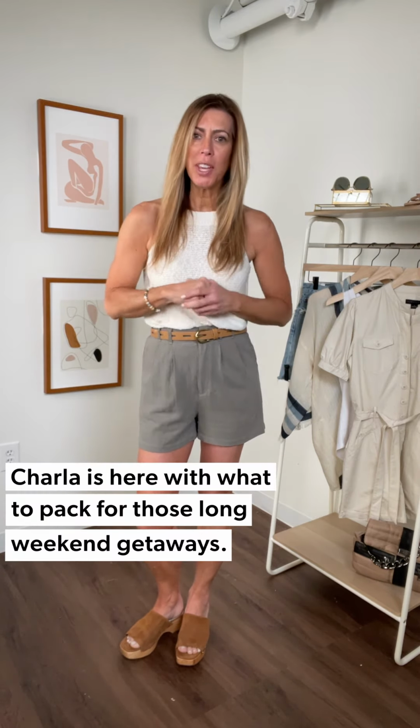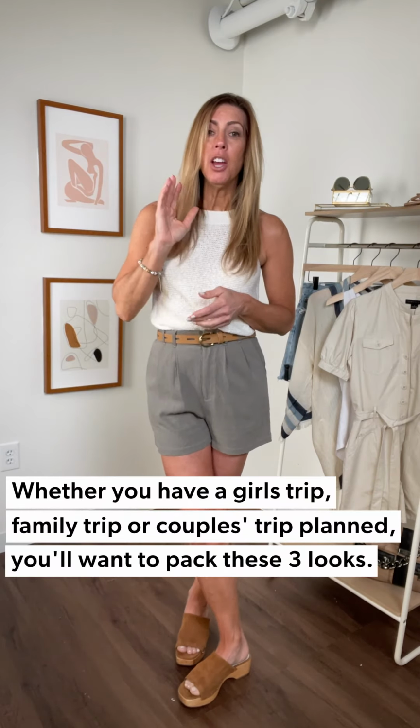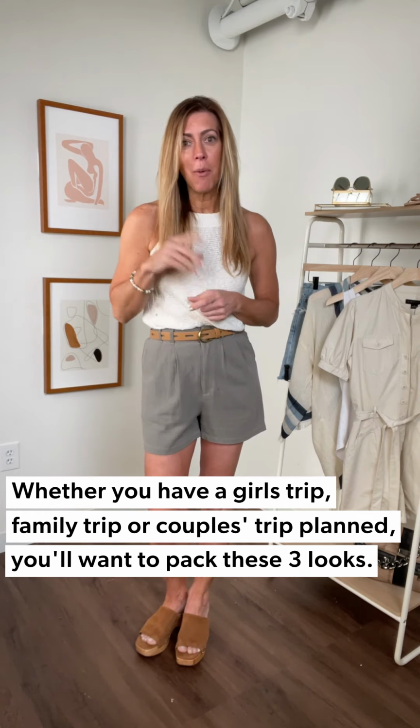Are the right side of 50, my friends, and today we are talking about what to pack for those long weekend getaways, okay? So, weather's changing, everything's great, we want to get out and enjoy it with friends and family, whether it's a girls getaway, a mother-daughter trip, or a little something away with your significant other, whatever it might be. Burning question, what do I bring? What do I pack for that trip?